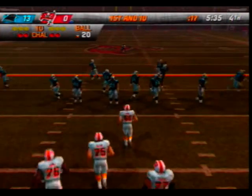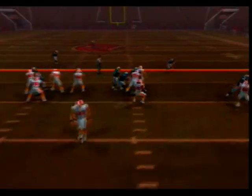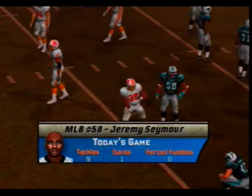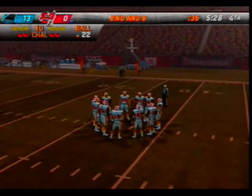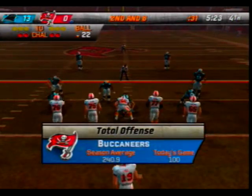First and 10. Ball on the 20-yard line. Only one man back on the call. Seymour is there on the stop at the 22-yard line. Jackson takes advantage of a little daylight, picks up 3 yards. Ball on the 22-yard line.